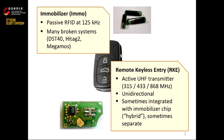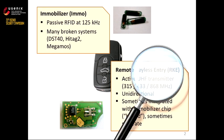Today we'll speak about a system which has not been looked into too much, and this is the remote keyless entry system, the RKE system. These are the buttons on the remote control that you press to open or lock your car or to access a trunk also, or in the US sometimes sound the alarm. These are active UHF systems at high frequency with a higher range, and they're unidirectional, so the remote just talks to the car basically. They can sometimes be integrated with the immobilizers, and we have a so-called hybrid system, or they can be completely separate.